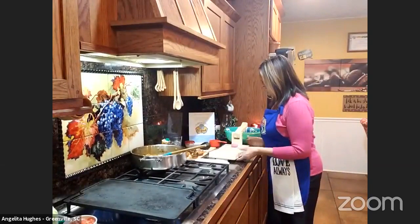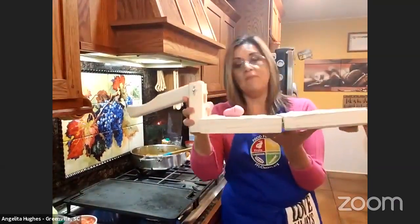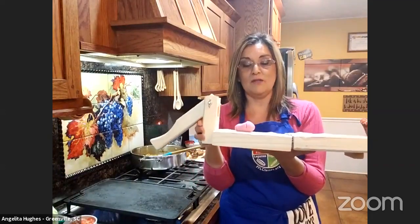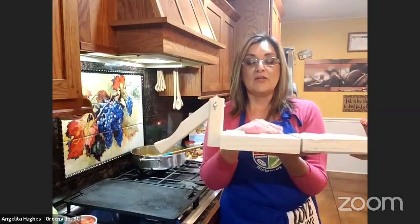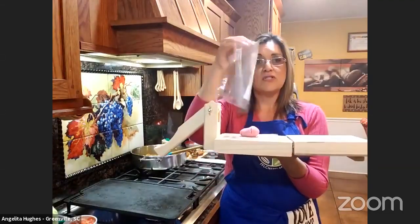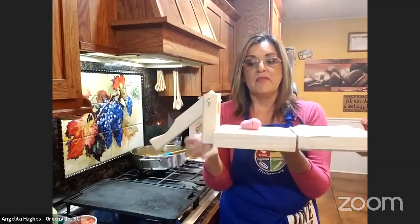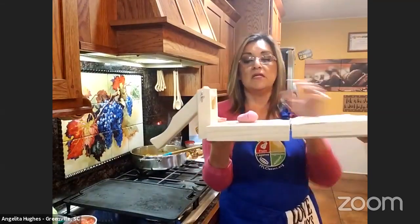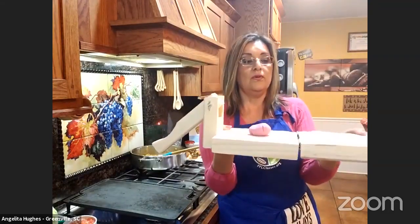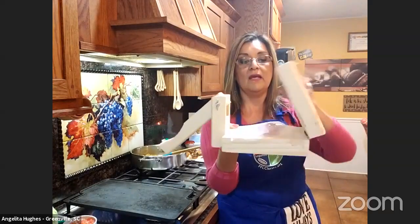You're going to place it on your tortilla press, which this is it. This was a gift to me from my sister, so it's a little bit special to me. And you're going to place it in between 2 little pieces of plastic because you don't want the dough to stick to the tortilla press. So what you do is you put your piece of plastic, you put your ball of dough, put your other piece of plastic on top of it, and just press down a little bit.